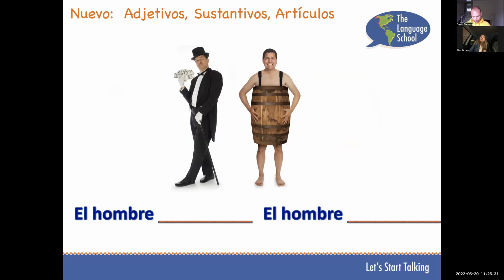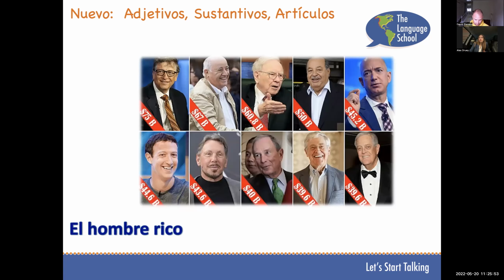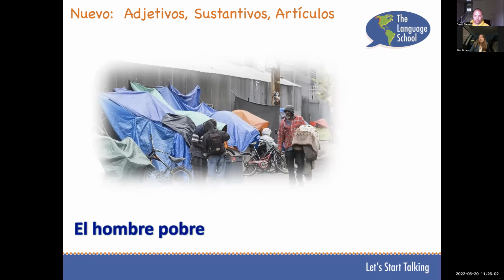El hombre, ¿cómo se dice rich? Rich is rico. ¿Cómo se dice poor? Pobre. El hombre rico, el hombre pobre. Los hombres ricos. Los hombres pobres.